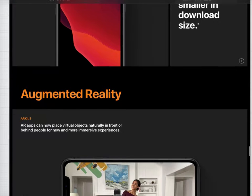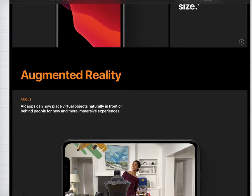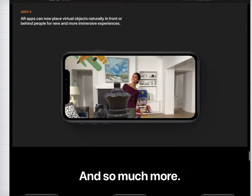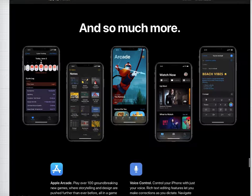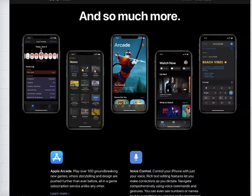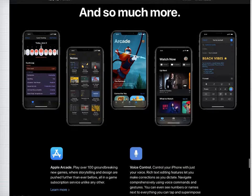Your apps are smaller. They're about half the size of the old one, so when you download them, augmented reality now puts you into the screen. There are new apps as far as health. It has things such as apps for women to track their monthly cycles. It has sleep apps in there.